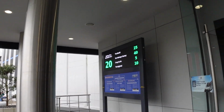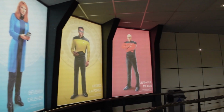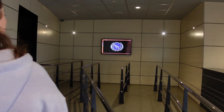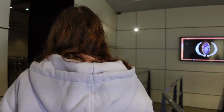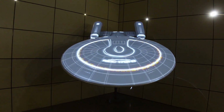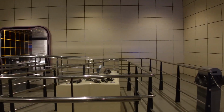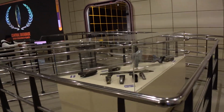I do like the fact that it has all the times up and it's nice and big. I've not really been a big follower of Star Trek. Let's get in the queue for this one and see how long we have to wait. But like I said, I'm not the biggest fan of Star Trek, so I'm not going to follow much. A projection mapping of the USS Enterprise and some various memorabilia from around. Other than that, I'd probably say this part of the queue's a little bit bland.